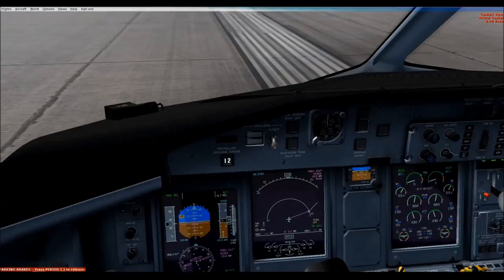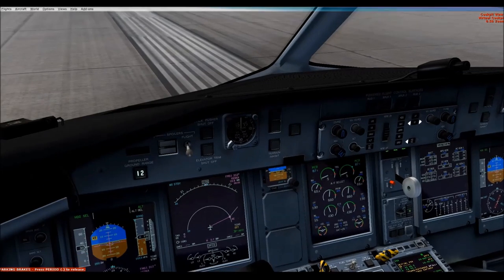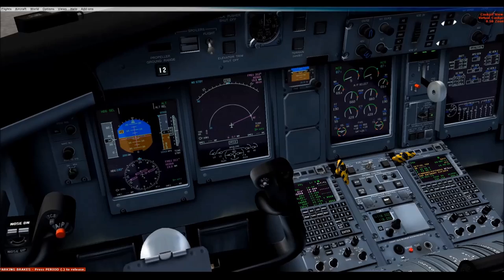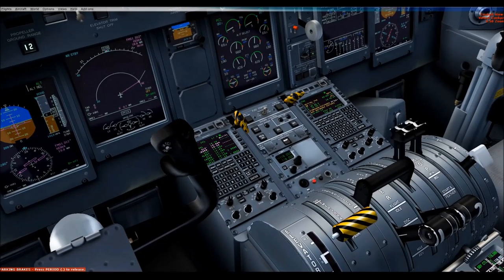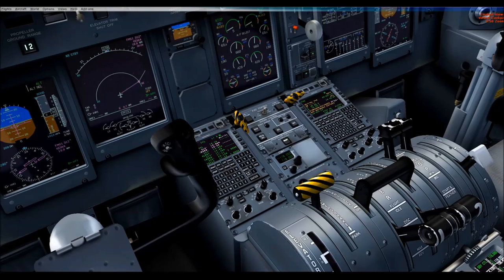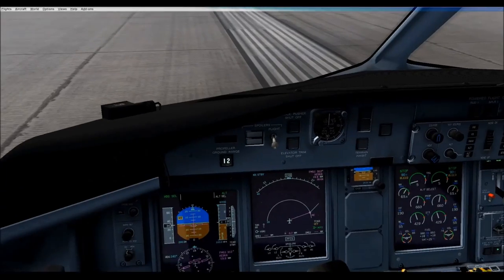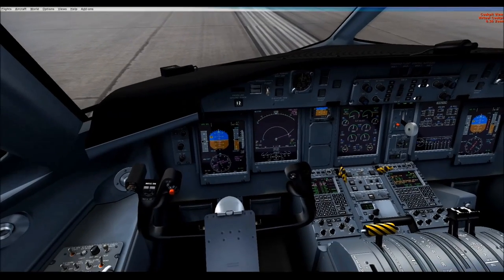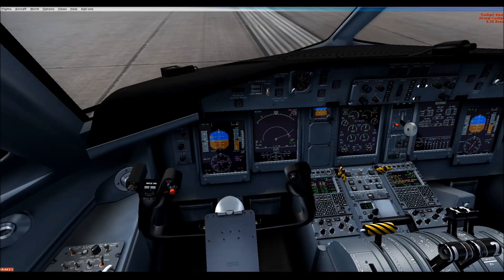Flare lights, let's make sure our heading select is set. Okay, I think we're good to go here. Let's set our condition levers to maximum. Parking brake off, control lock off. And I guess there's nothing left to do but bring the power up.